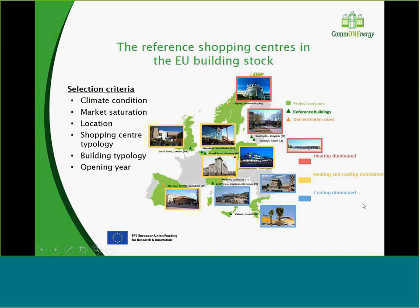In this project, we introduced 11 reference buildings, 11 reference shopping centers all around Europe, with many different characteristics, both in terms of dimension and in terms of climates. As you can see, the buildings are spread all over Europe. But there are also very different typologies. For example, one of the demo cases is Mercado del Valle, a historical building, but there are also very new buildings like the Catanè shopping center that you will see a bit more of later on, and so on. So we tried to be diverse in the type of buildings that we selected in order to represent the building stock. And we use these buildings to analyze the building stock and to perform some analysis on the shopping center building stocks.